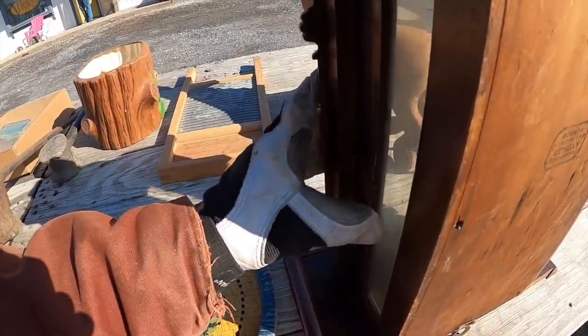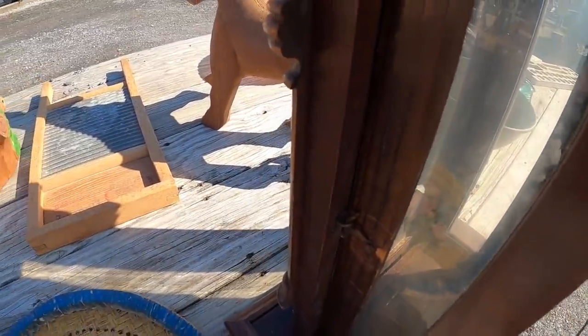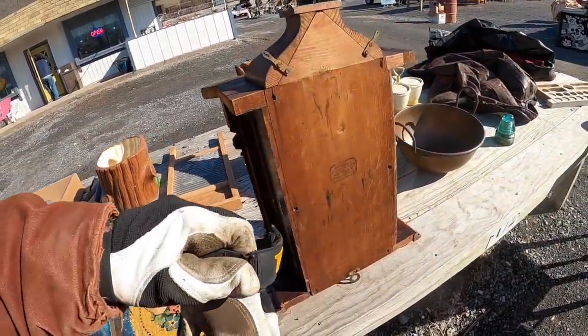I also realized this front door does not stay shut. Oh, it's because there's this hook here. Well, that's stupid. I could have done that this whole time. Wow. Well, the more you know. There's a hook there, you just can't see it, but it's there.